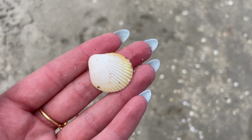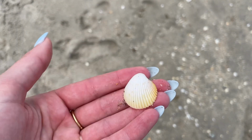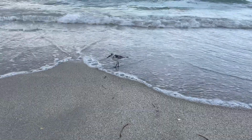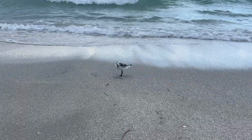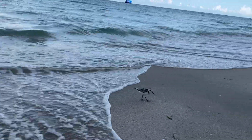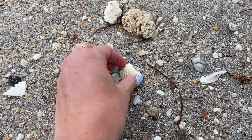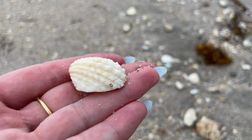Here is a yellow prickly cockle. You see that yellow on the inside? Didn't see a lot of cockles that day. That was actually the only one I saw. That's why I decided to show you guys. One of the little sandpipers. He didn't want to be in my video, but here is a spiny jewel box.